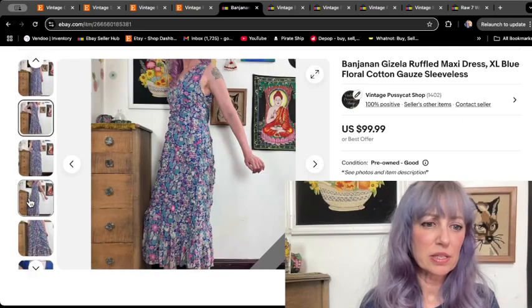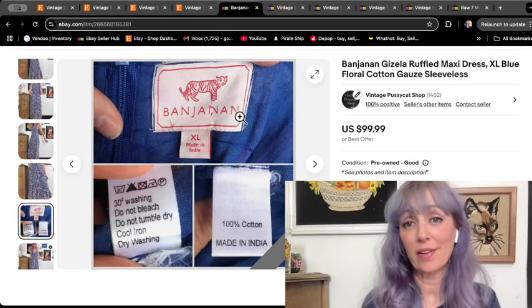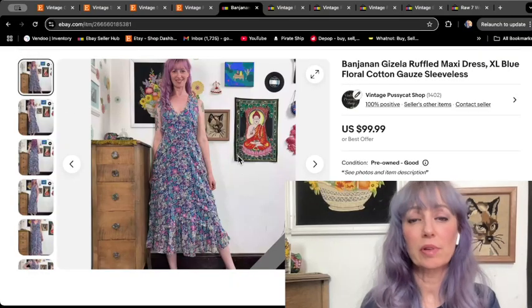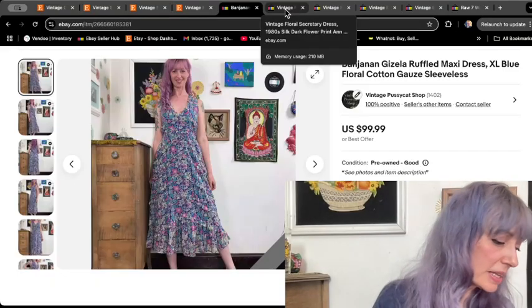The brand on this was Banjanan. I don't know, I had not heard of it before, but I'm assuming I looked it up in the store before I purchased it. It was a really pretty dress. So, $80, not bad.